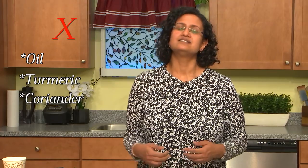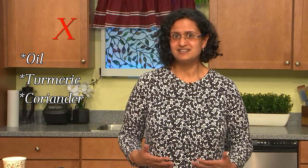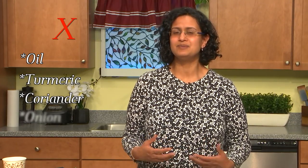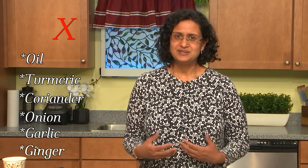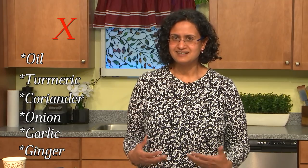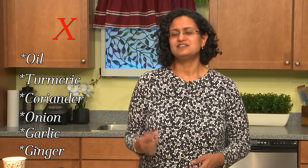The other ingredients that are an absolute no-no in garam masala are things like onion powder, garlic powder, or ginger powder. Now that you know how to select the right garam masala, you know that when you're using just a little bit of it, you're using the right ingredients and it's only there for aroma.